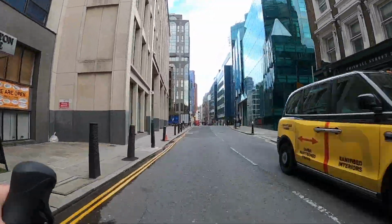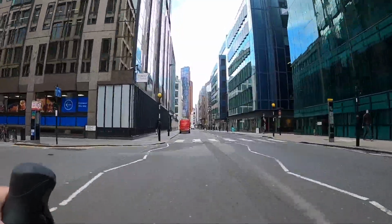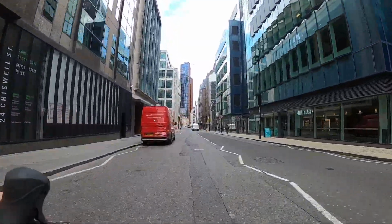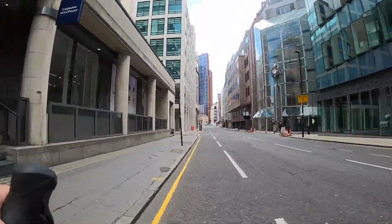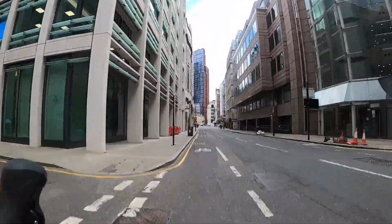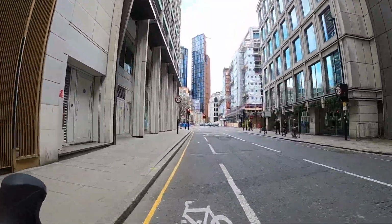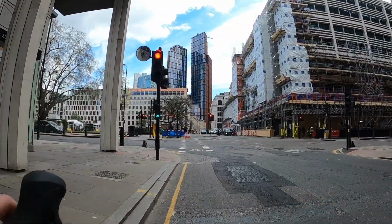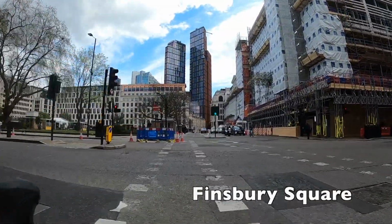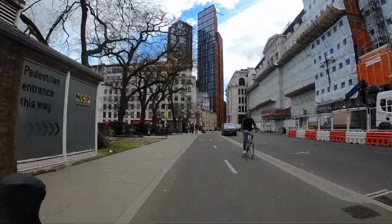Now, we're just going straight on here, and you're continuing to follow this Q route. There are cycle symbols on the road. And yeah, this bit is okay. I find that on weekdays there are a lot of delivery vans down here, even though it is a low traffic area, because the delivery vans are obviously allowed to enter and make deliveries. But it's only a short stretch, and it's pretty well done, and I think it's better than the alternative, which if you'd taken a more direct route, staying northwards, then there's a lot more traffic on those streets.